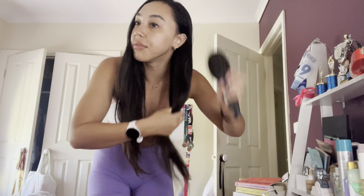Really bad angle. That's pretty much my whole skincare routine. I do need to brush my lashes out because they are a bit filthy. So I am, oh my gosh, I think I might be getting sick again. I am training legs today, and I'm not looking forward to it. So we're gonna go into the kitchen now, and I'm going to show you what I do to prepare for a leg day, specifically a quad focused leg day.